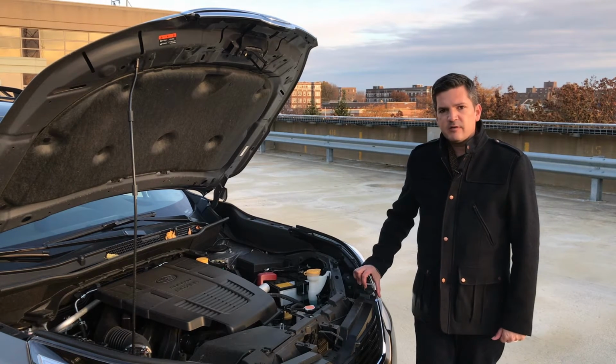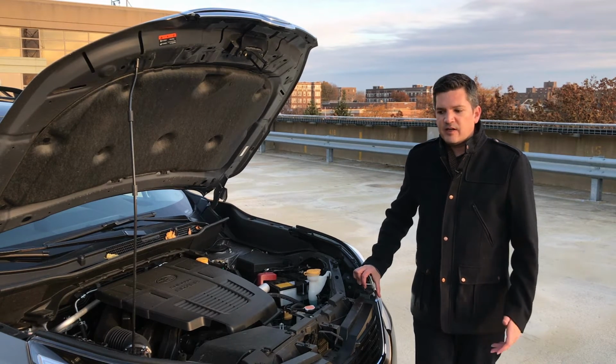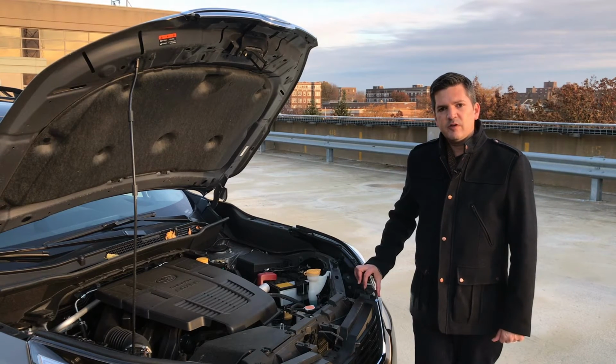This has auto stop-start to help the fuel economy, which ends up being 26 miles per gallon in the city, 33 miles per gallon on the highway. So you've got a nice almost mid-sized crossover, 33 miles per gallon on the highway, and 182 horsepower. And so that puts it very competitive, plenty of power to get onto the road and get decent gas mileage while doing it.